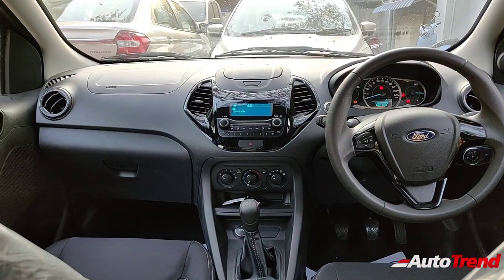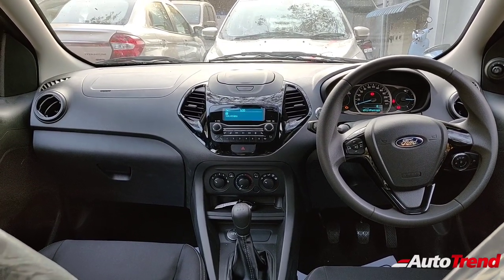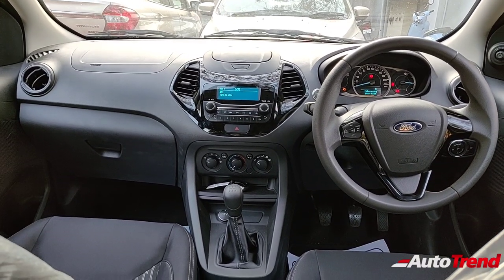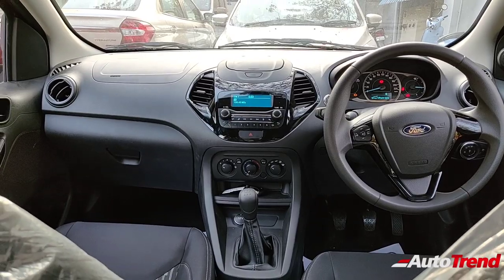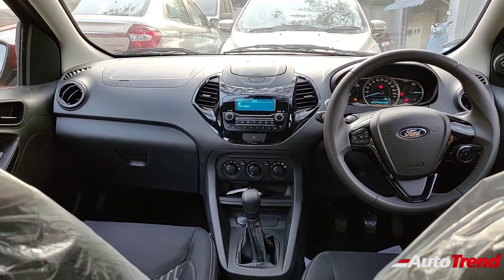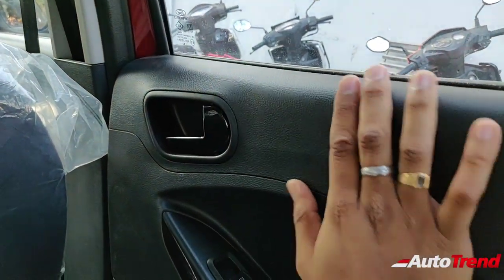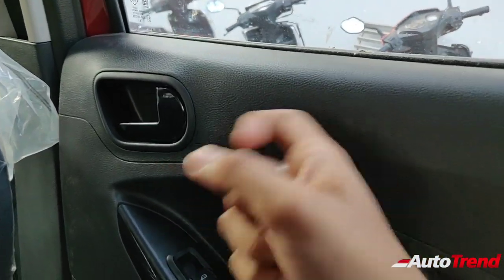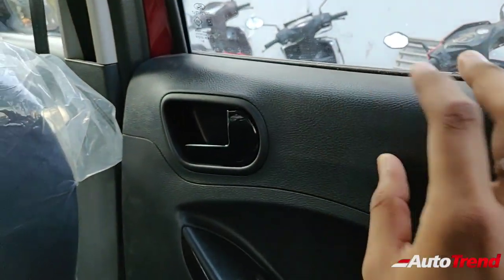Yes folks, I'm right now in the back seat of the newly launched BS6 Ford Figo Titanium, and this is how the dashboard of the Titanium variant looks like. It may be an all black cabin, but it is still decently good in terms of looks and overall interior quality. Talking about interior quality, every plastic, every panel in this car is black. It is not colored, but still the quality is impressively good. They are built to last, at least that's what I can feel by touching them.